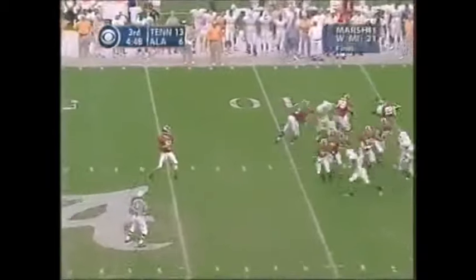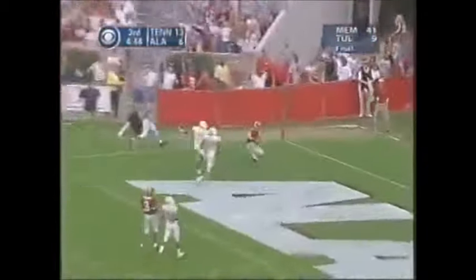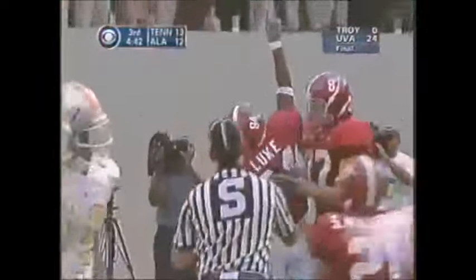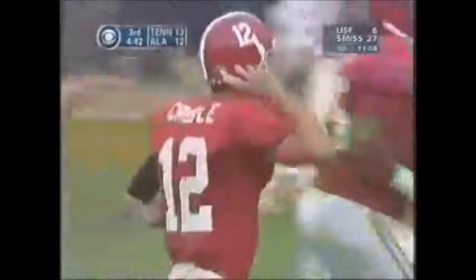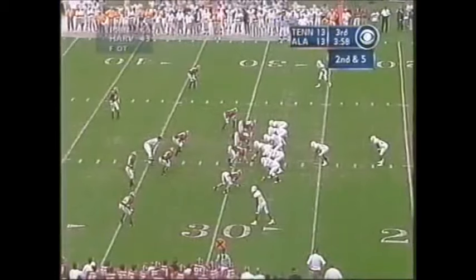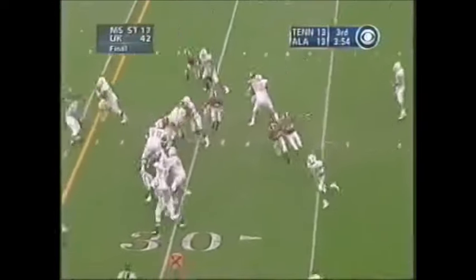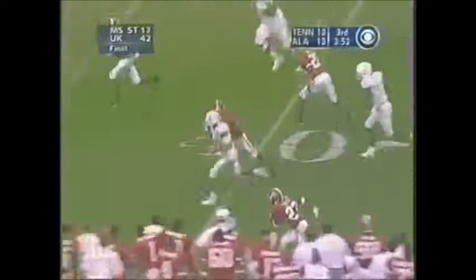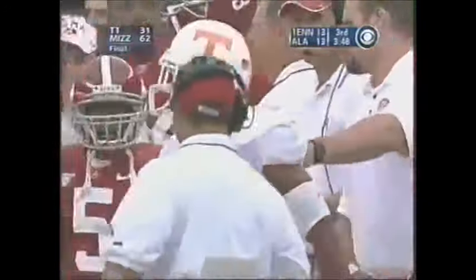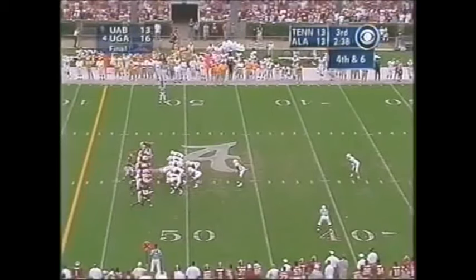Play fake, Croyle looking deep, launches it deep, goes for Triandos Luke, touchdown! There it is. They haven't had a downfield pass all game, and they got one when they needed it. Reverse, left side, Mark Jones. And Jones flies down the left sideline, out of bounds with a huge gain out to the 48-yard line. Leading punter in the SEC.